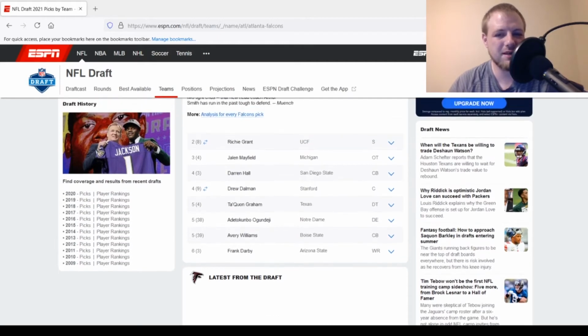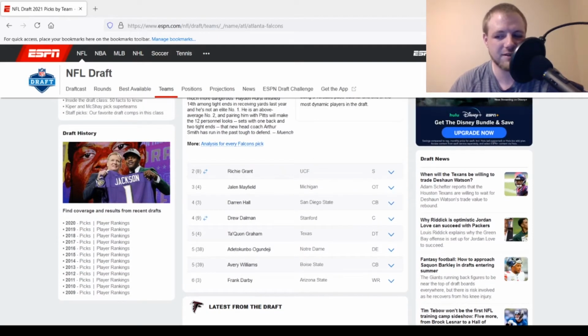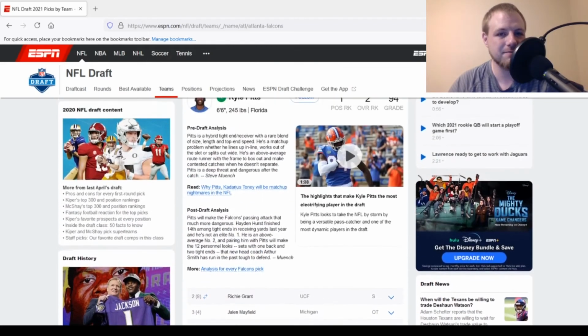But overall, it was a pretty strong class for the Falcons at the top. Then kind of a lot of C's after that, just a lot of depth pieces more or less. But overall, I'm going to give this draft a B+. I think it was a pretty solid draft. They addressed a lot of positions of need, and hopefully some of these young guys come in and can develop and make a big difference in the future, honestly.